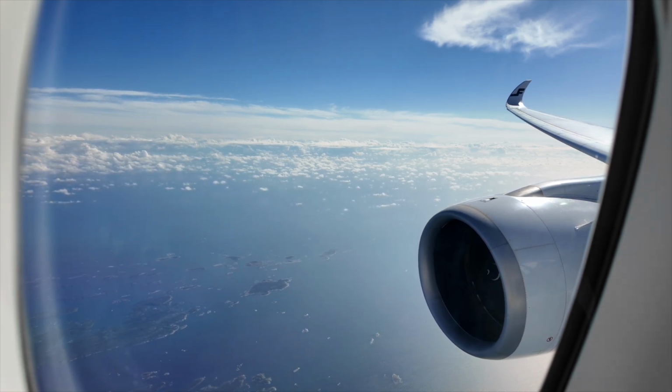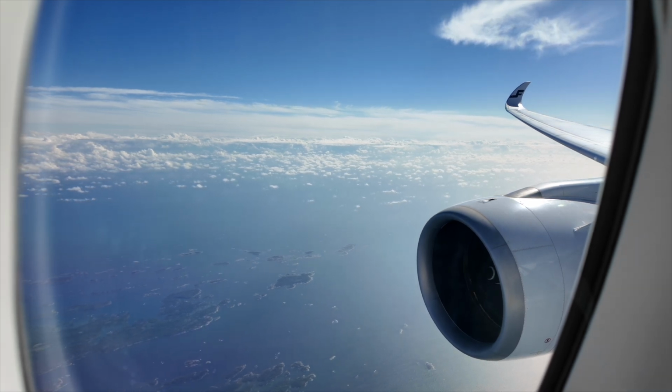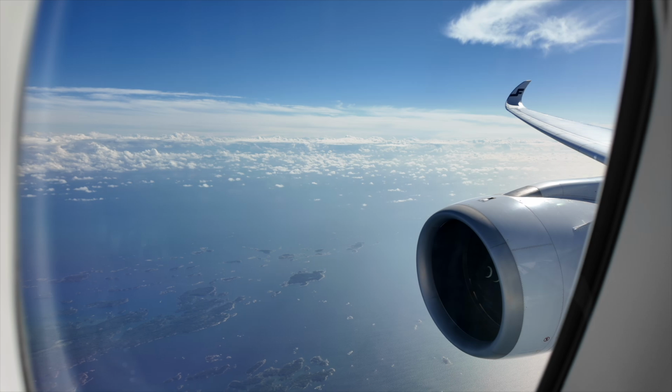The choir came through the cabin to sing to us once more. They sang in every cabin of the aircraft, and this little niche to mark the occasion was greeted by applause from all.